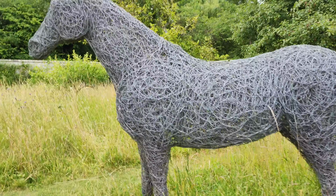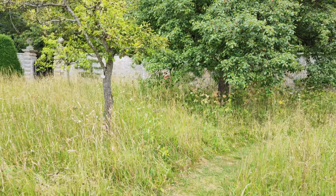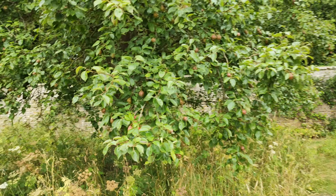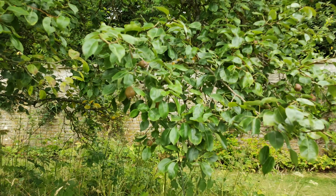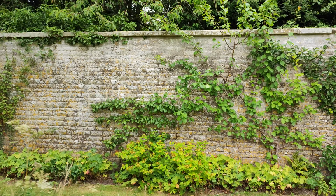Yeah, he's all made out of galvanized wire. How about that? Right, we'll go back down here past the pear tree. Pears are all coming on nicely, a little small at the moment, but they're looking good. Looks like there's going to be a good crop.